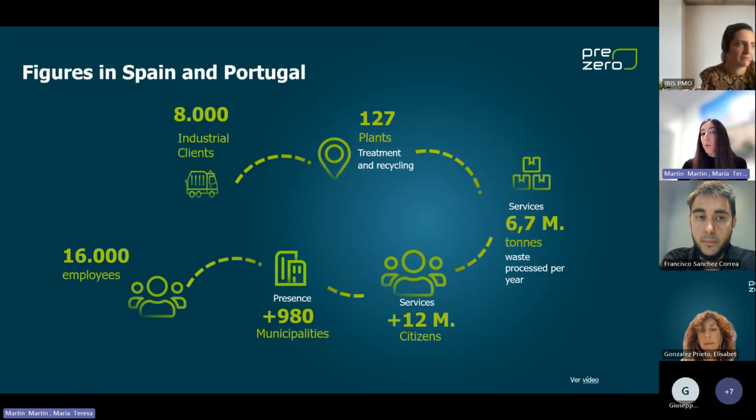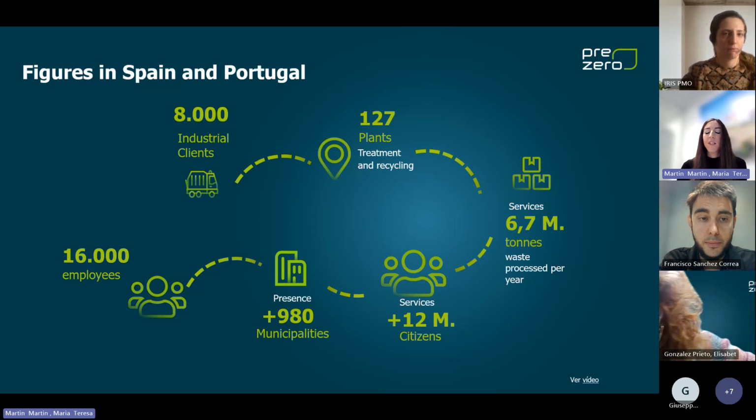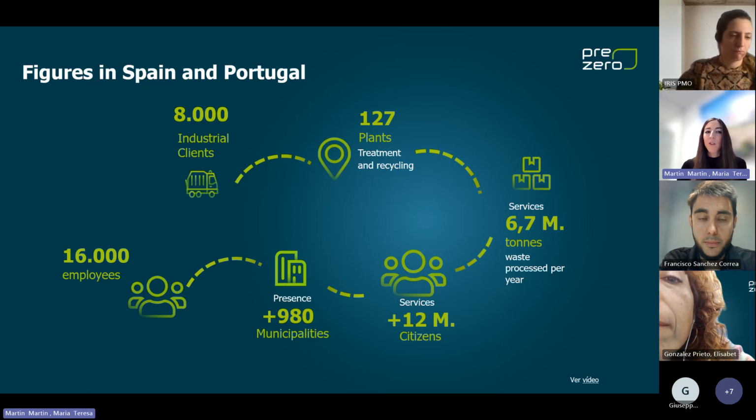And well, in Spain and Portugal, we have more than 50 years of experience, and we offer services to up to 12 million citizens, and we are present in more than 980 municipalities. We operate 127 plants, where we treat around 6.7 million tons per year. We also provide services to industrial clients, around 8,000 clients, and we are around 16,000 employees.